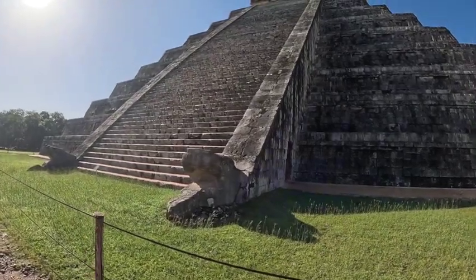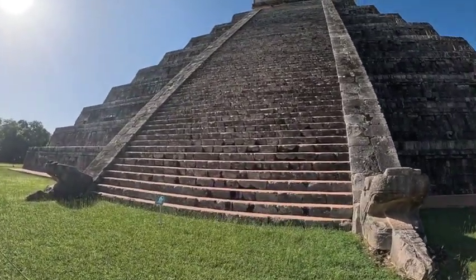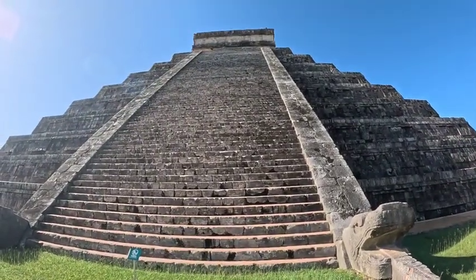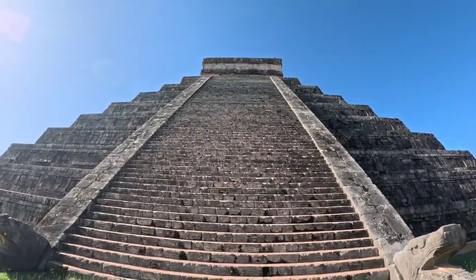And this is really cool. I mean, you can kind of grasp the size. This is similar to some of the ruins that we saw in Sri Lanka, where the steps are so steep. You can't even see the entrance from the bottom here. And I think the guide said it's 100 feet tall.